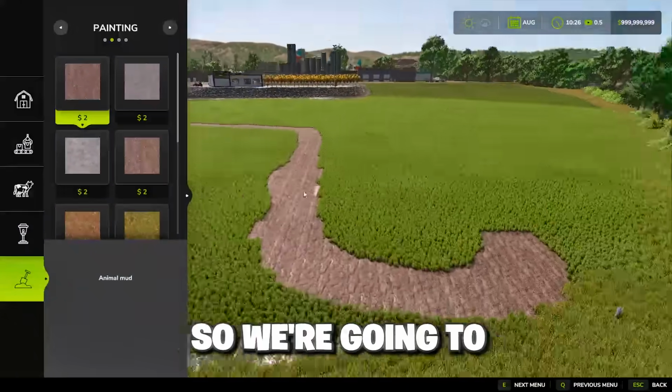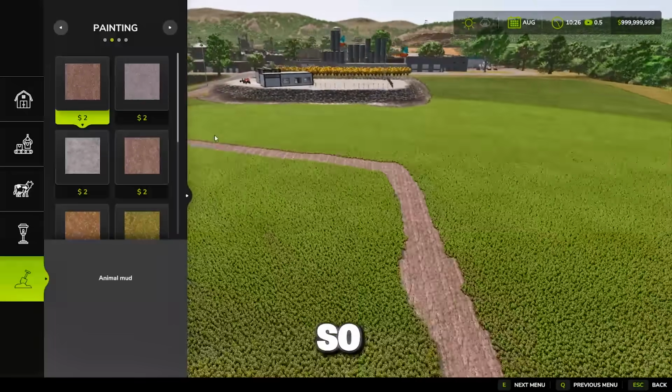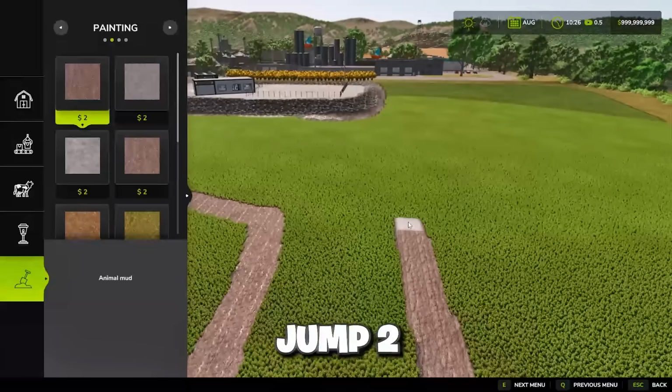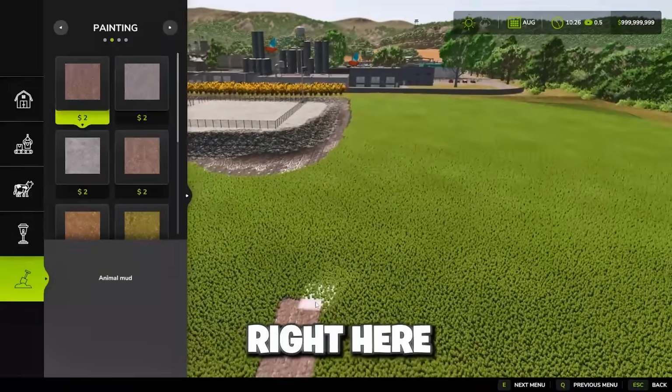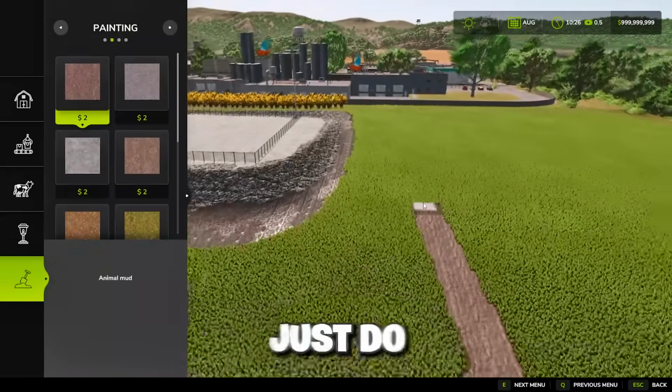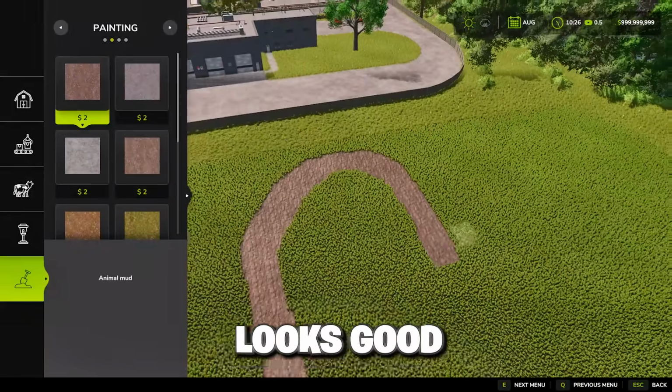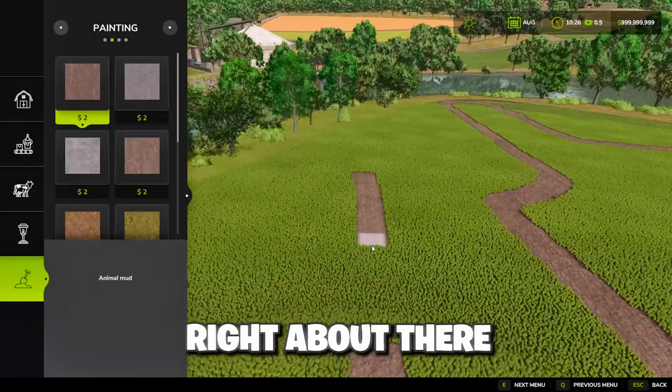Not really that safe. So we're going to have jump 1 and then we're going to go jump 2. So this person will land it. This person will be heading this direction. So here we go. Jump 2, line it up. All right. They clear it right here, curve through right here, and then kind of just do a little bit of a free fall. Maybe another jump right there. Another turn bank. Looks good. Jump right here, land it right about there.